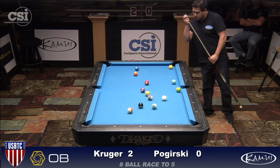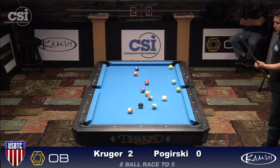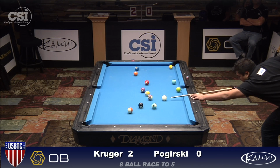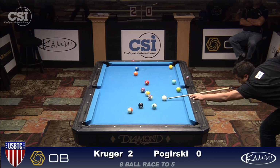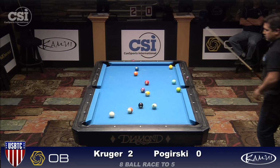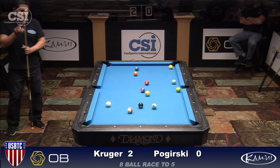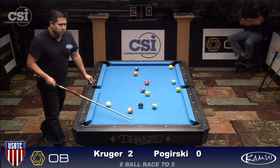He can cut the 15 too if it passes the 13. I think it might, but I do think the 12 is the best shot right here. Pretty sporty there. He's only got that one pocket for the 9.